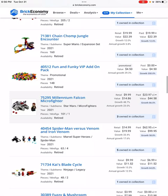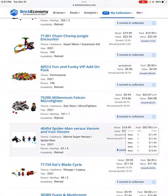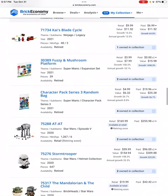And next up, we have the Spider-Man versus Venom and Iron Venom set. And this one, I was able to get most of them for $12. I got one of them for retail price, and they are currently worth about $20 each, which is pretty great. They've already gone up in value. That set has some great minifigures in it, which helps add quite a bit of value.